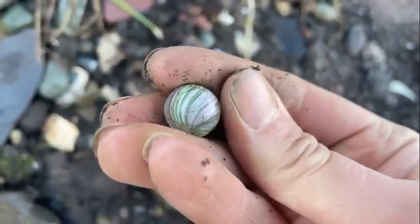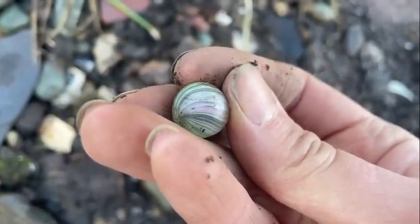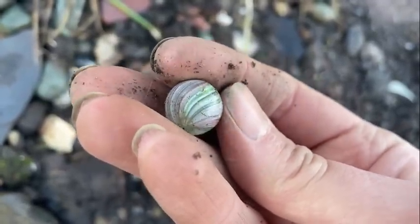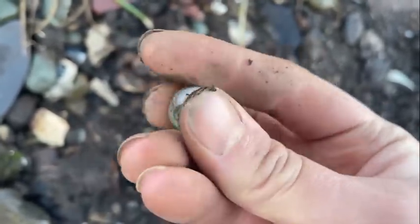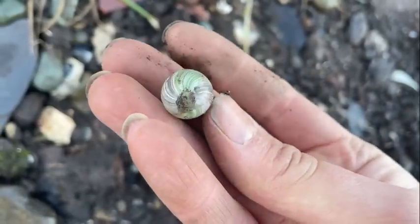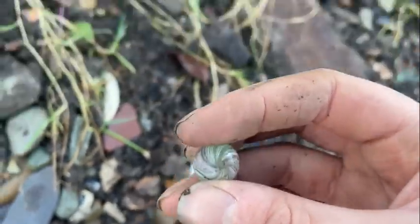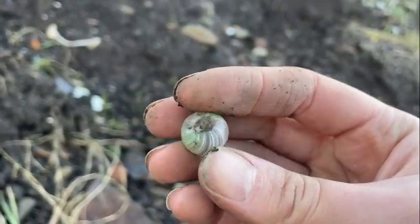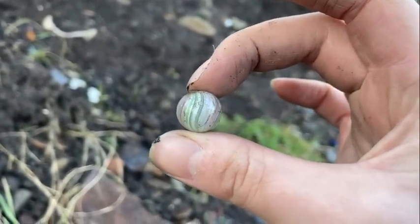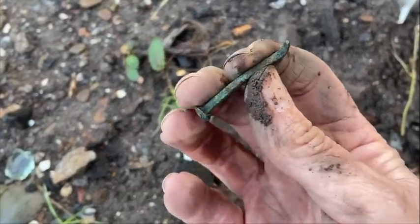Can't quite tell what condition it is. Oh, it looks quite nice actually. Maybe that's like a near mint or something. Oh, beautiful. I'm so pleased with that. That's absolutely gorgeous. That's my find of the day so far, I think. Lovely nail.